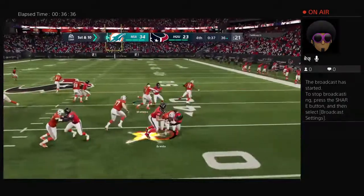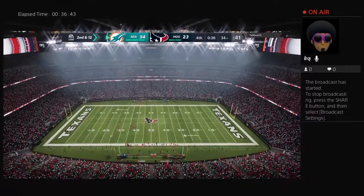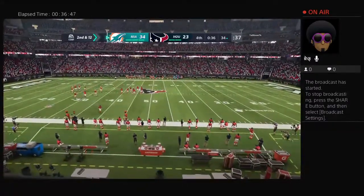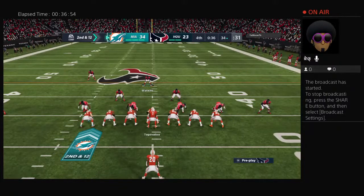They'll start on the ground with Breida. And he will lose yardage back to the 34-yard line. Now the Texans will burn the first of their timeouts, as it'll come with 36 seconds to go in half number 2. So the opening play of the drive goes backwards. Now they'll come up on 2nd and 12.